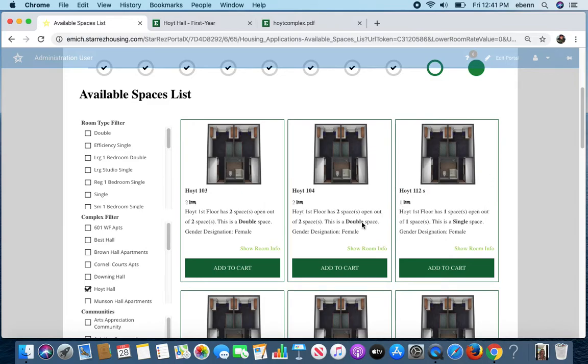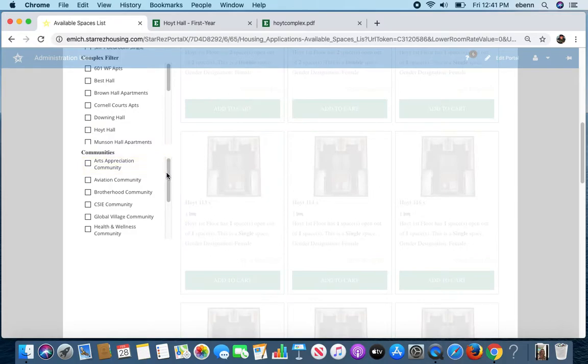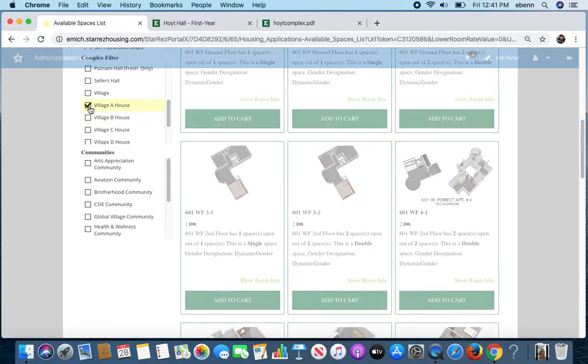So again, all the traditional residence halls, Walton, Sellers, Best, Downing, Pittman, all of those look like this. Now I'm going to go over to the Village, because the Village looks a little bit different.